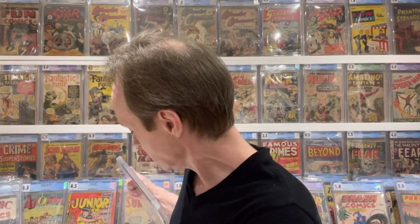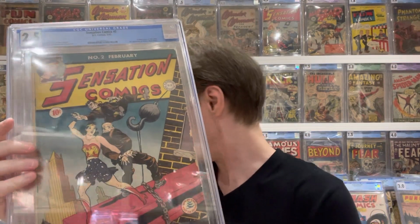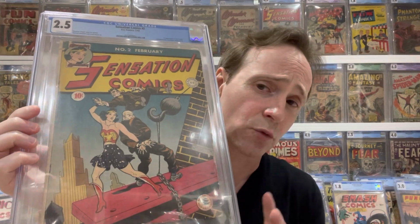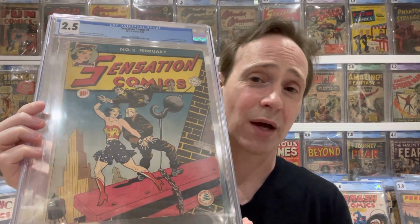The next book is another rare Golden Age book, and this one is actually rarer than its predecessor. So this is Sensation Comics #2, and Sensation Comics #1, which is the big grail for Wonder Woman, is actually more common than this book. This is a fairly rare book. There's only 31 on the census in the Blue Label and 36 total. It is a major key, and it's a really hard book to find. Very, very little sales data about it. It's one of those books where people just basically say what the price is, and that's the price. I estimated the price for this one to be around $3,800 in this grade.